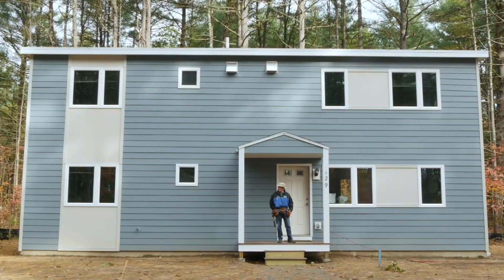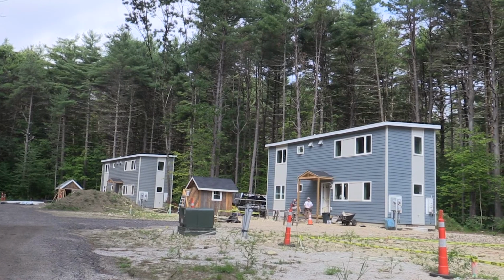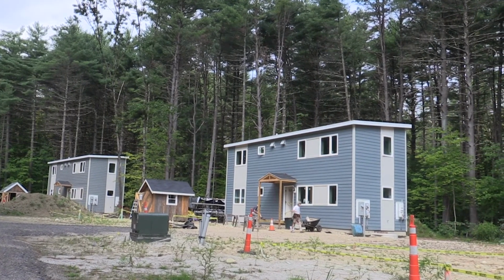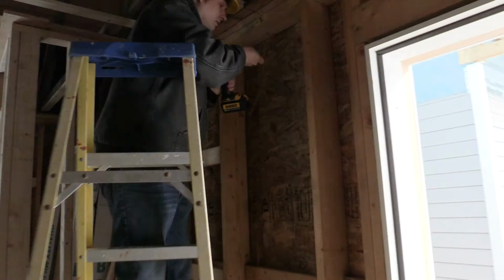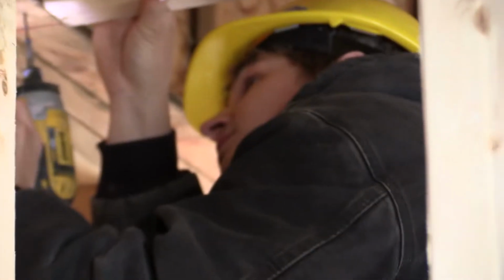These two are finished, and we have two more that are going to be going in through the woods a little bit. We go from one project to another. It's a lot of fun, and it's always an education. Everyone should at least volunteer for Habitat. It's a good life experience for anyone that wants to get into the volunteering community and learn more skills.